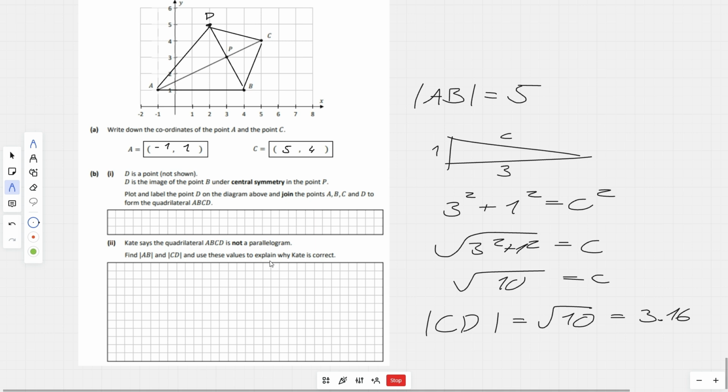So we want to explain why K is not correct. So we can say 3.16 is not equal to 5. So the length CD is not equal to the length AB. This sign here just means not equal. And that is our answer to B, part 2.